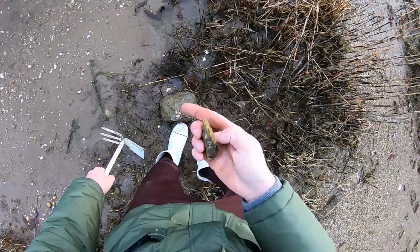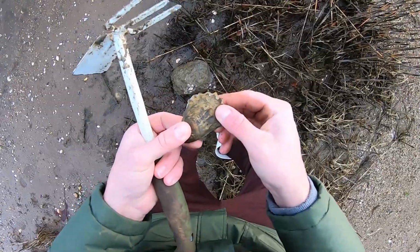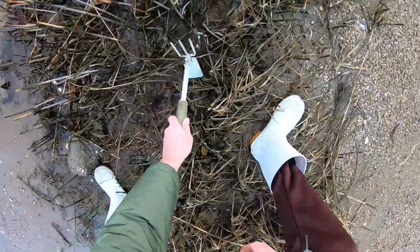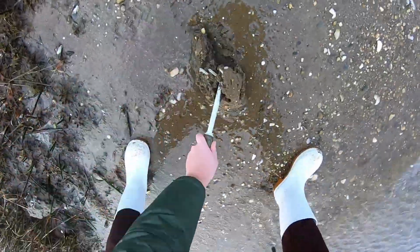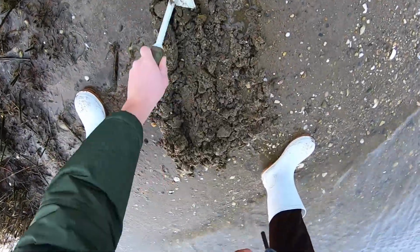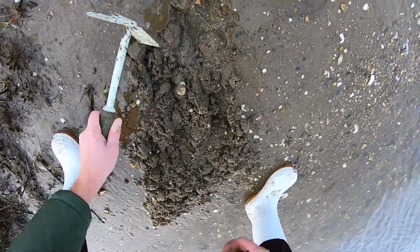All right, there we go. An oyster, but pretty sure it's undersized. Gotta check the size on them. It is alive though. Then of course there's plenty of these mussels, but not interested in those. Keep looking. You know, this is my first time at this spot, and I'm surprised how little I'm finding here.